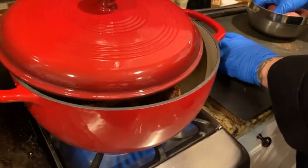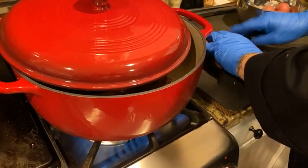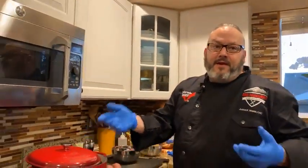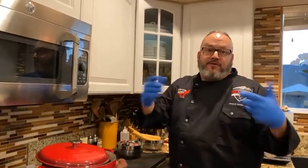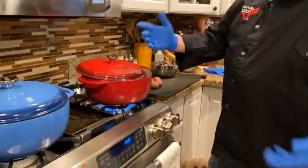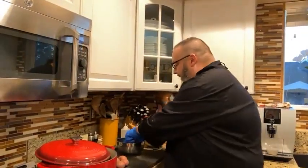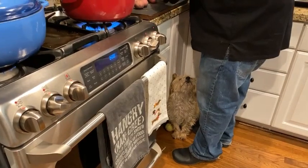Why do I have this vented? I'm not trying to build up steam. When you close it, it builds up steam. The steam sits on the lid, and then it drips in there and splatters. So if I leave it vented, it evacuates some of that steam out. It kind of rolls itself out. So we have fewer splatters of steam balls dropping down into the grease.